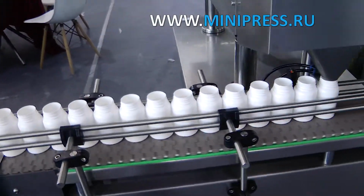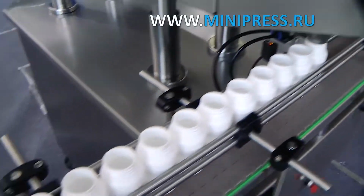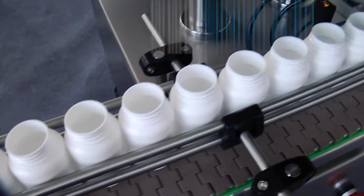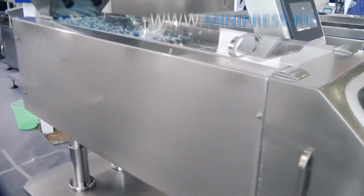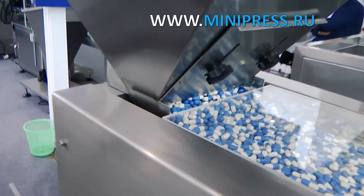I searched on the internet for an intermediary from Russia, because I once had a bad experience with a Chinese intermediary supplying equipment when they brought us a line for packaging powder, but there were no installation documents or technical passport. It took us a long time to set up the line. We consulted with the manufacturers on the phone, although they were reluctant to talk to us.